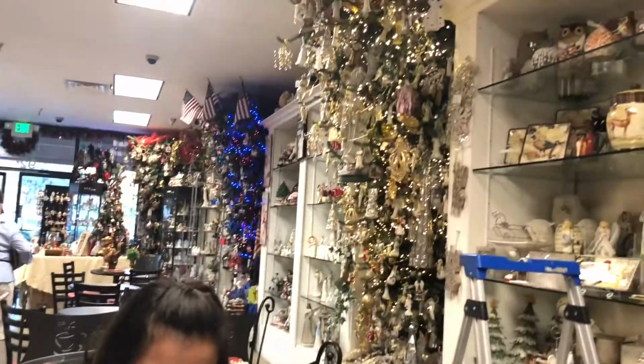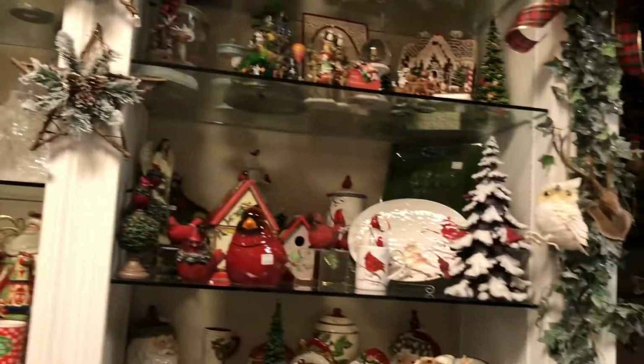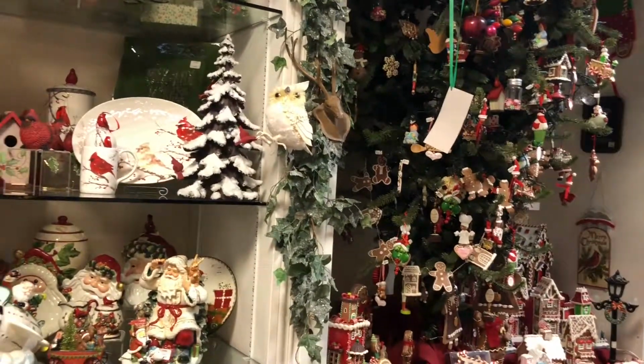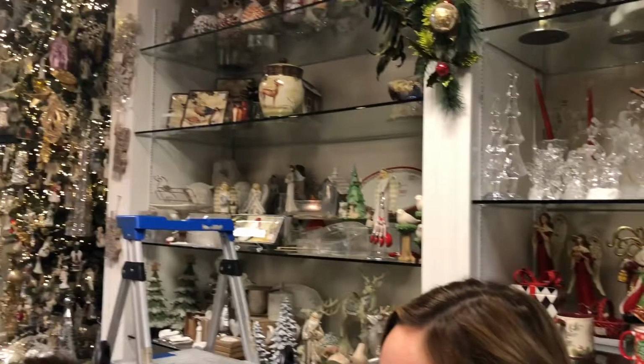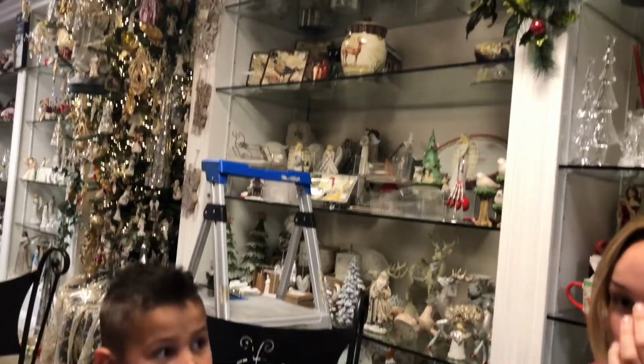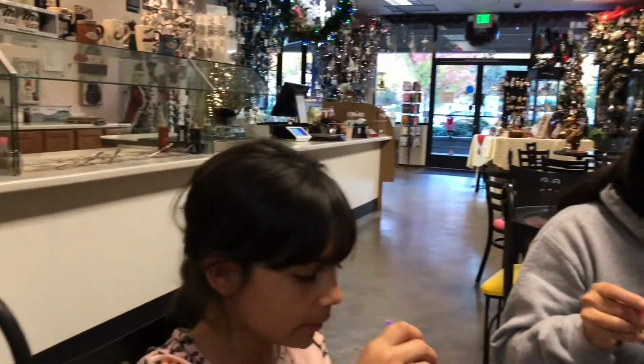Yeah, this place is really cute. It's decorated with Christmas stuff all year round, and you can buy Christmas decor all year round, and also cookie jars, all kinds of different cookie jars. Not all of them are Christmas themed. I don't know where they are, but it's a fun store. And then they have the toppings for the froyo and the froyo, and then there's cookies up front.